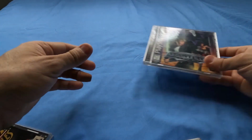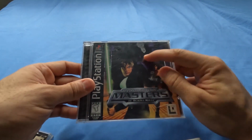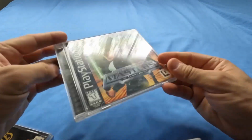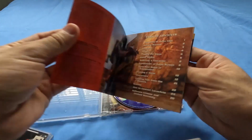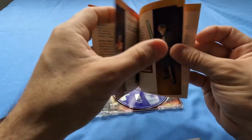So anyway, moving on to this one over here, one of the worst Star Wars games in my opinion. You can see a little smudge right there. But this is one of the better copies that I found in complete condition with everything included inside of it. Masters of Teras Kasi is probably one of the only official Star Wars fighting games that were ever released. And again, it really shows why, because this game was just not good.